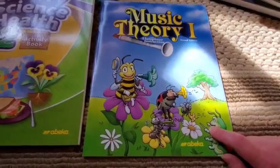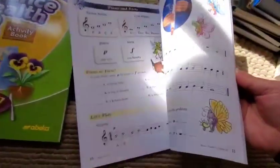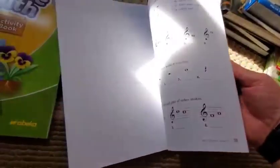So we have recorders, and I saw this in the Becca list, and I thought, well, that might be kind of fun. So I went ahead and picked it out, and it's level 1, but I figured both kids could do it together. She could help teach them, and they could do it together. So I went ahead and picked that up for some extra fun.